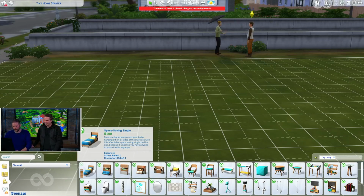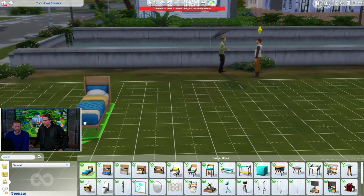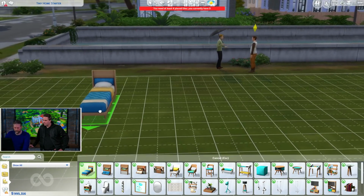Absolutely. So you're going to find a lot of Tiny Living reviews out there. Please go seek them out and see what others think about what you're seeing here. And if the reviews aren't good, then don't watch those, because they're not right.